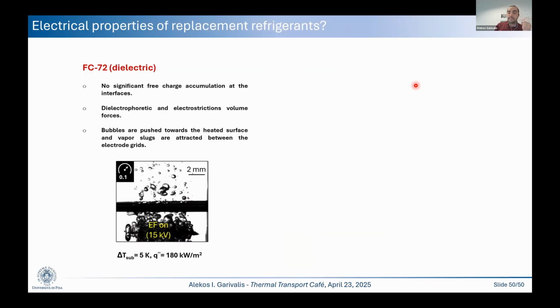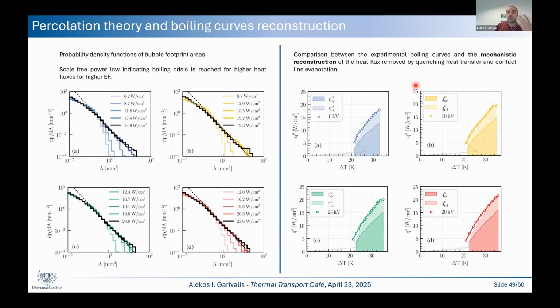So this is my last slide, because what I showed you is work which is still ongoing. We are giving some more details, coupling the fundamentals of boiling that we learned together with these high resolution measurements to understand the enhancement principles of the electric field.